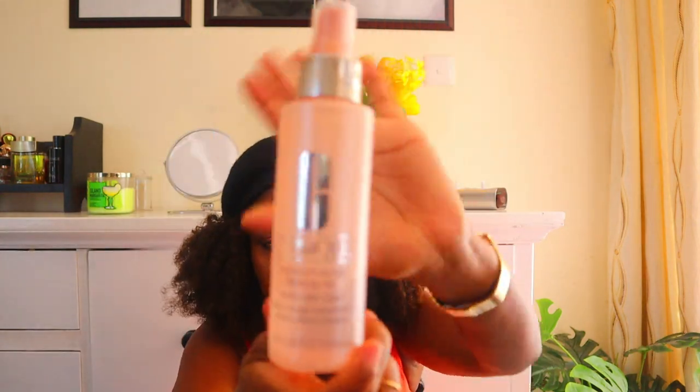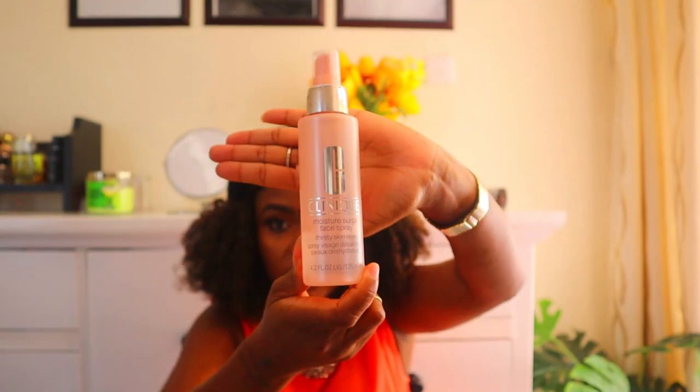The other Clinique thing I have is this facial spray. This one. I use it all over my face. You can use it before makeup or after makeup, or for the babes who don't wear makeup, you can also use this just to spray on your face. It gives you like a nice glow, and yeah, it brings back the moisture. I don't know if I'm making sense, but it says it's for thirsty skin relief. I really love it. As you can see, I've run out of it. It just gives you a nice glow. It makes your skin just feel nice.